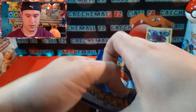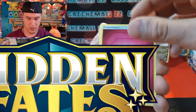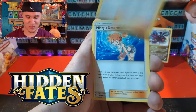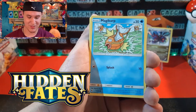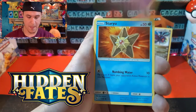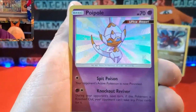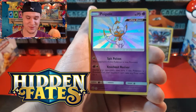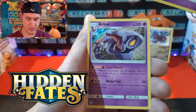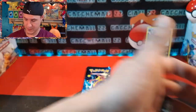Keep that in mind. Let's switch it up to the second Hidden Fates pack. Fire energy. And it is fairy. Come on, Hidden Fates. It's just warming up. Brock's Grit, Misty's Determination, Magikarp, Koffing, Clefairy, a Staryu, Jigglypuff. There we go. We got a hit for this mystery box. And it was a shiny purple Ultra Beast, and we got an Arbok. Psychic backing up Psychic. Nice.